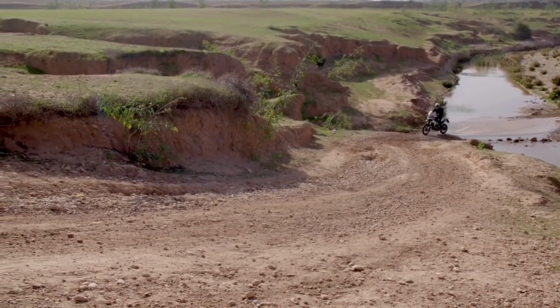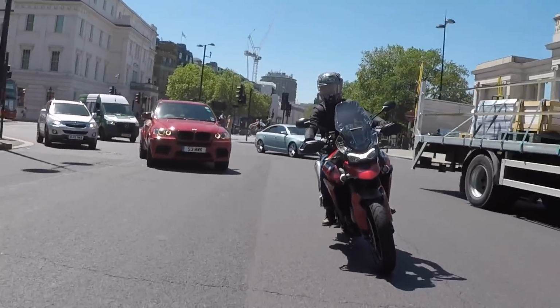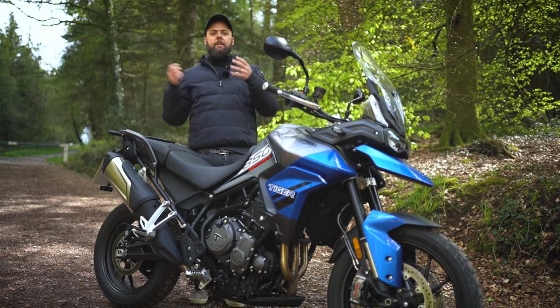The electronically adjustable shock on the GT Pro is obviously a strength if you're riding solo in the week without luggage, but maybe at the weekend you put some bags on or hard cases, maybe you take a passenger.